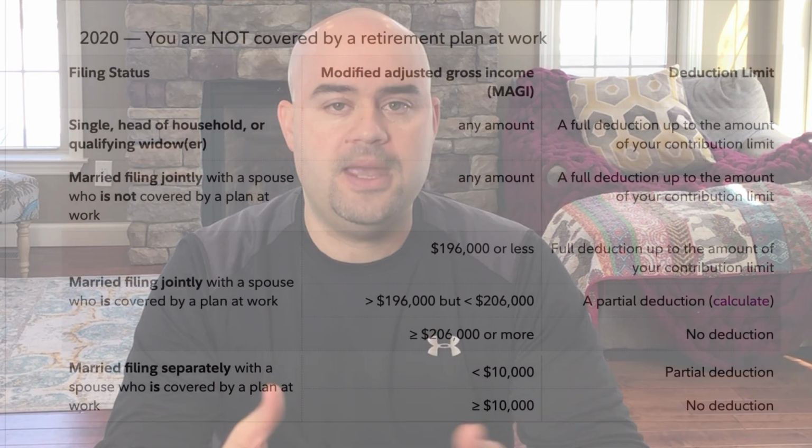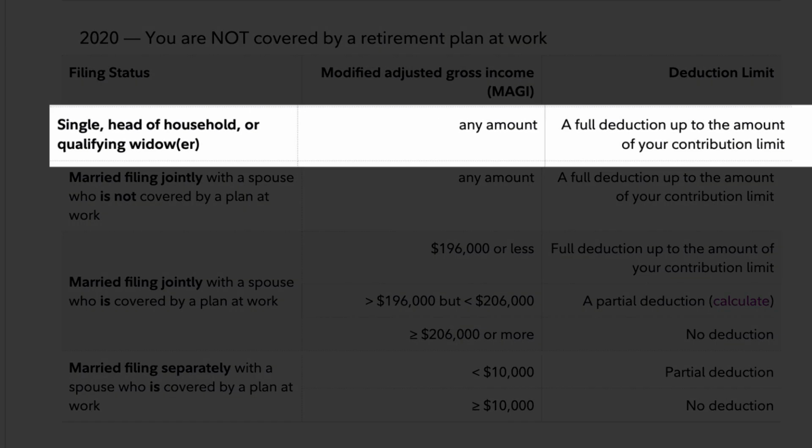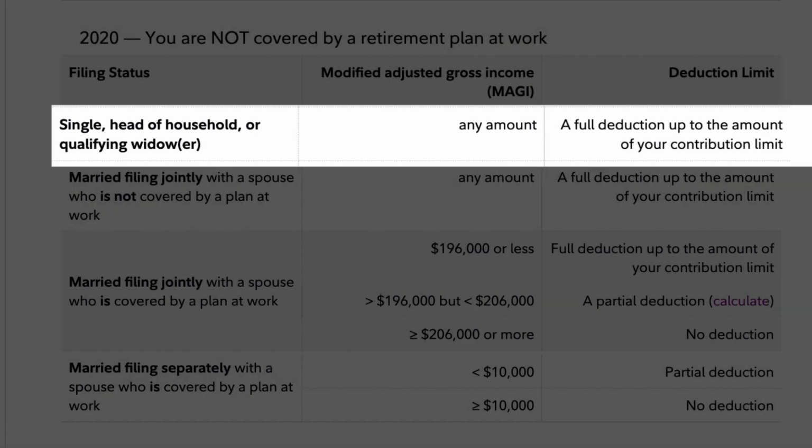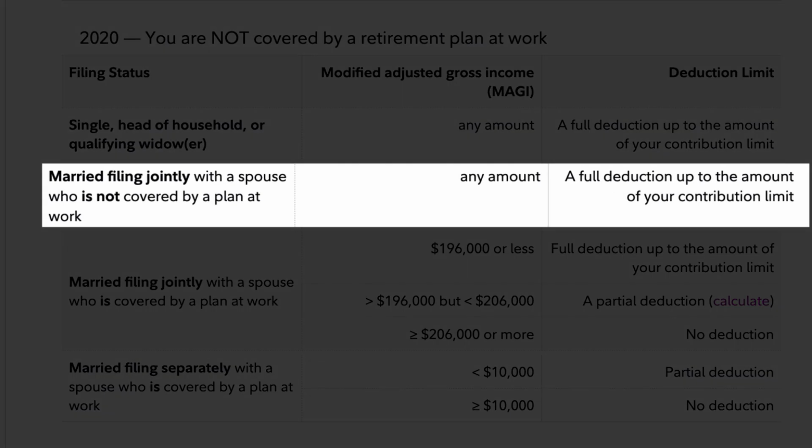If you are single and you have no plan offered to you at work, then you're able to take a deduction no matter how much income you have. So even if you make 300 grand a year, you are able to make the maximum contribution to a traditional IRA and take the tax deduction for it. And if you are married filing jointly with a spouse who also does not have a retirement plan available to them at work, then you could each do the maximum contributions and take the deduction for it, no matter how high your income is. There's no income limitation.